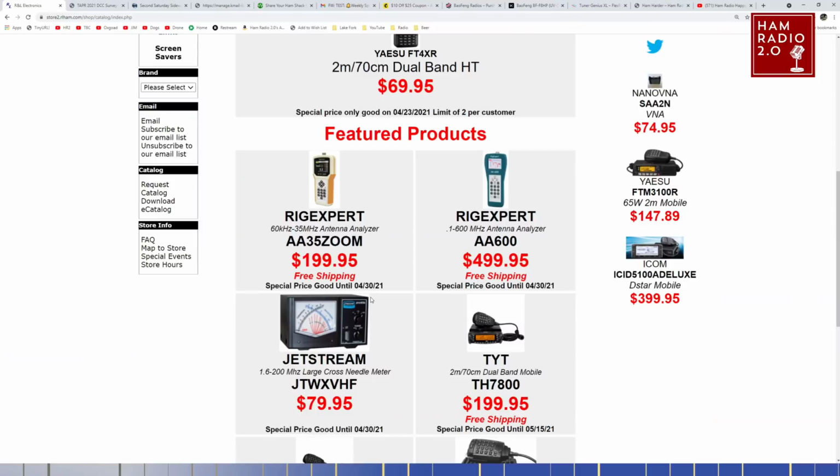And I was visiting Gigaparts last week when I was in Huntsville, and I asked if this AA35 Zoom model was on its way out the door because it's been discounted for a while, so I thought they were kind of getting rid of it. According to the guys at Gigaparts, they have no information on that. They said, no, they just discounted it. We don't know why. We don't have any information about it being discontinued at all. So that's good, I guess.